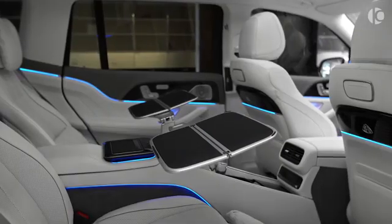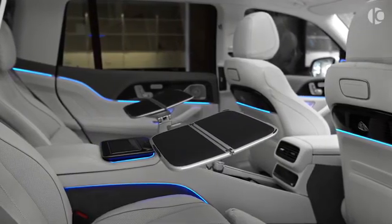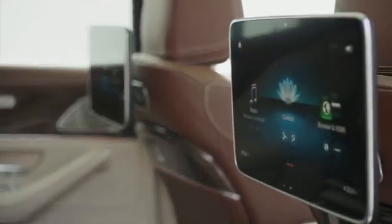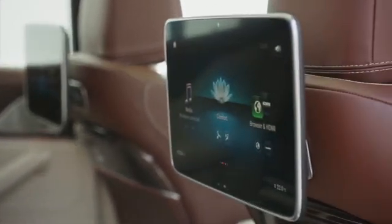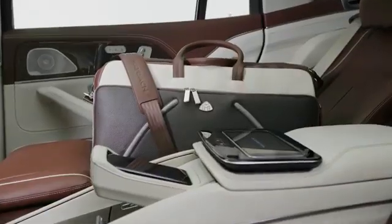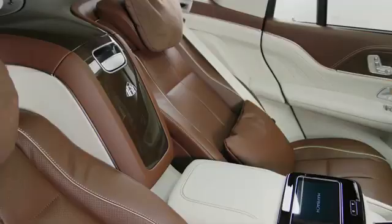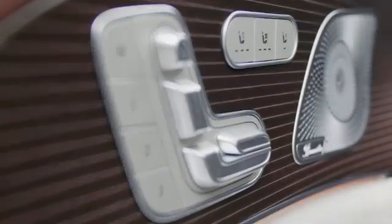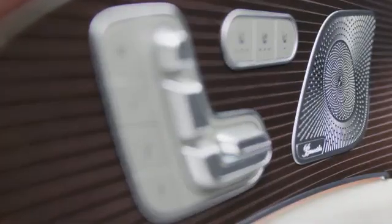A subtle fragrance diffuser engages your sense of smell, while dual 12.3-inch infotainment displays powered by Mercedes-Benz's latest MBUX software interface provide a crystal-clear visual experience backed up by a world-class Burmester audio system with an incredible 27 speakers.